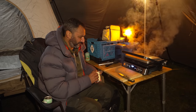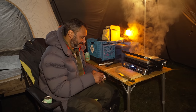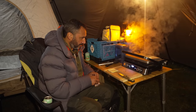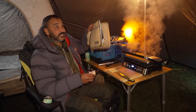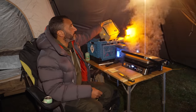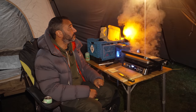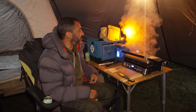How many slices of cheese? I think I've got to go 2 each, haven't I? No, that's ridiculous. 1 each. Oh, steaming in here. But I tell you what, because I've opened the side door, it is all going straight out. I could even open another one as well, to let all the steam out. So let's do that.